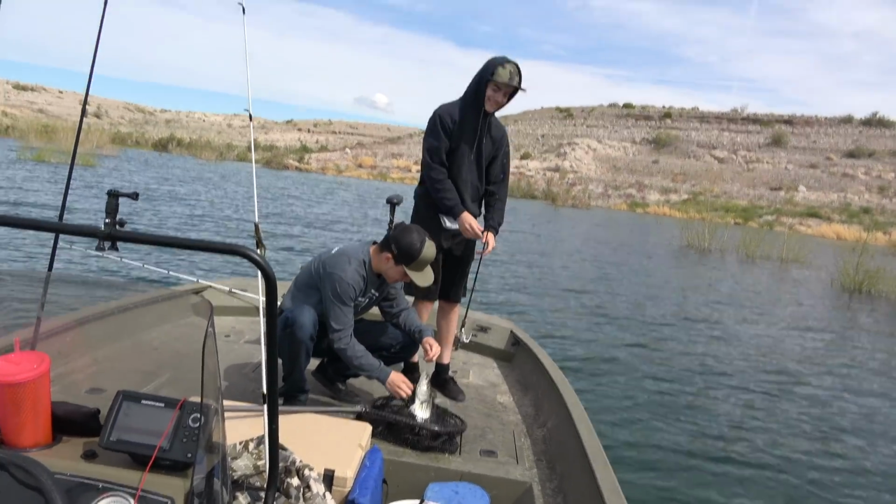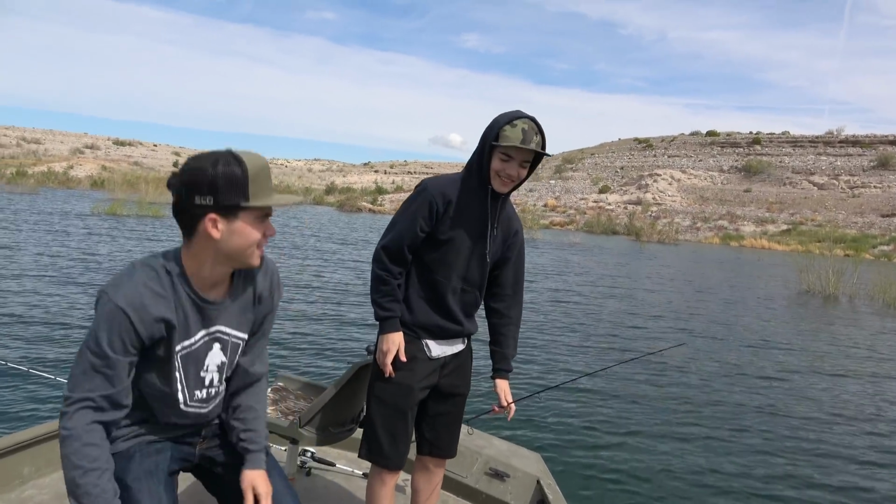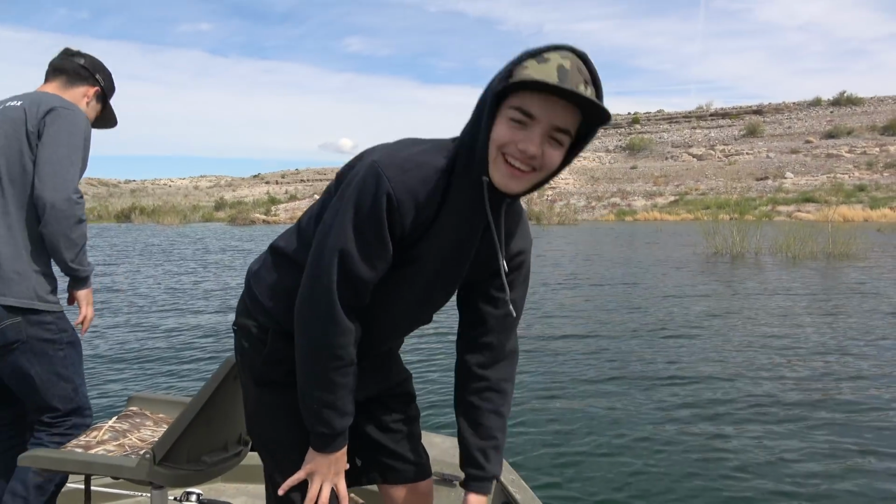That was where they were at. I told you, me and Adrian were joking around casting, like seeing who has better accuracy. And we cast it over and they were like, that's not where they're at. So he reeled in and I caught one on that same cast.